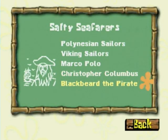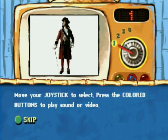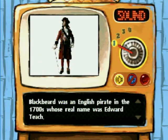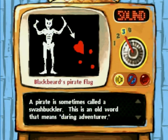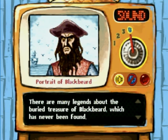Blackbeard the Pirate. Blackbeard was an English pirate in the 1700s whose real name was Edward Teach. In the early 1700s, Blackbeard robbed many ships off the Atlantic coast. A pirate is sometimes called a swashbuckler. This is an old word that means daring adventurer. There are many legends about the buried treasure of Blackbeard, which has never been found.